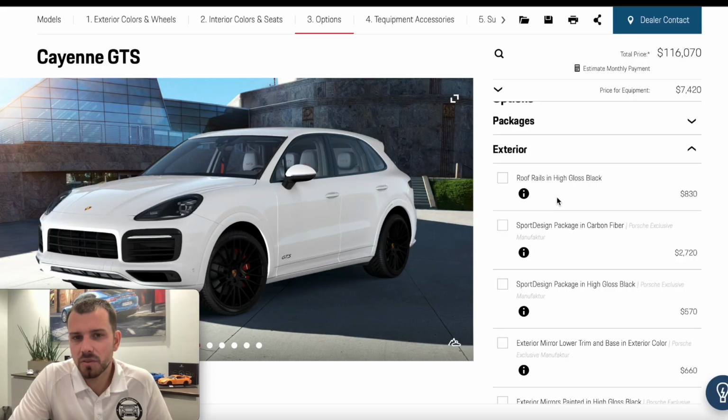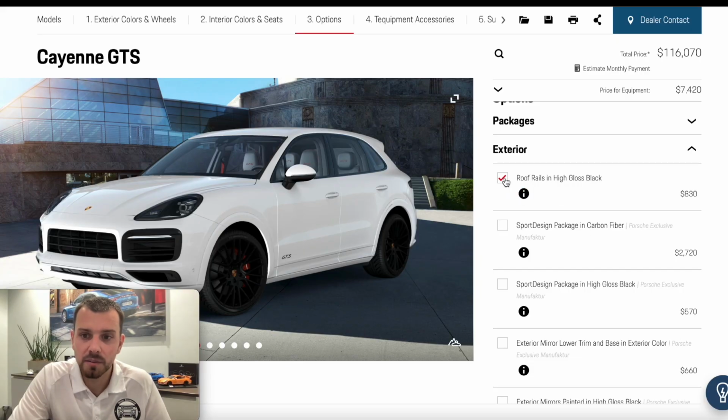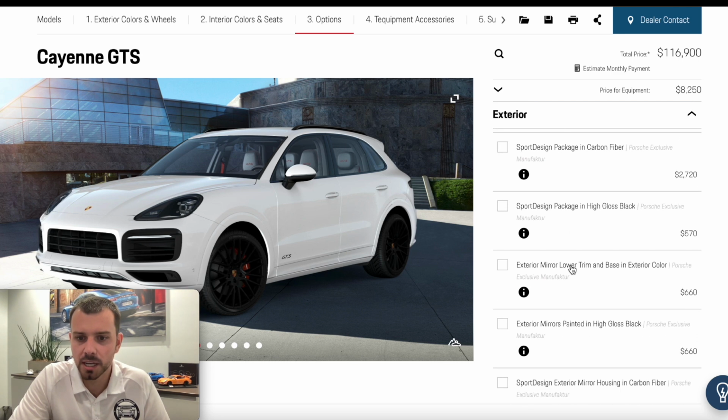I like to put stuff on the top of my car, like bikes and whatnot. And if you don't get the roof rails from the factory, you're SOL. You're not gonna be able to get it later. So for $830, I'm adding these black roof rails. Not gonna mess with the sport design package in carbon fiber. The car's already aggressive look because it already has the sport design package to begin with.